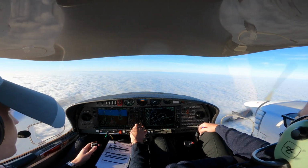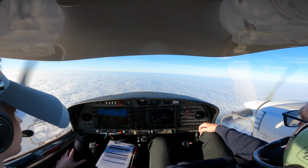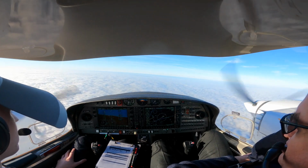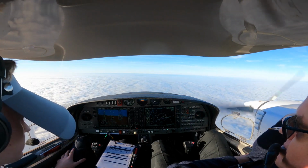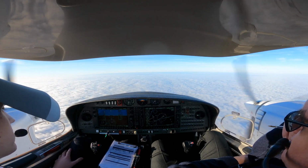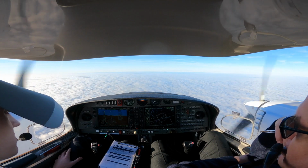Now normally if we could pick, we would fly GPS mode. This will literally fly the route we have inserted. However, for the exam, that's just a bit too easy. So we have to select heading mode. So I select heading mode and that will fly whatever heading I've selected, as well as altitude mode, which will hold my altitude. And then click the autopilot button to turn it on.